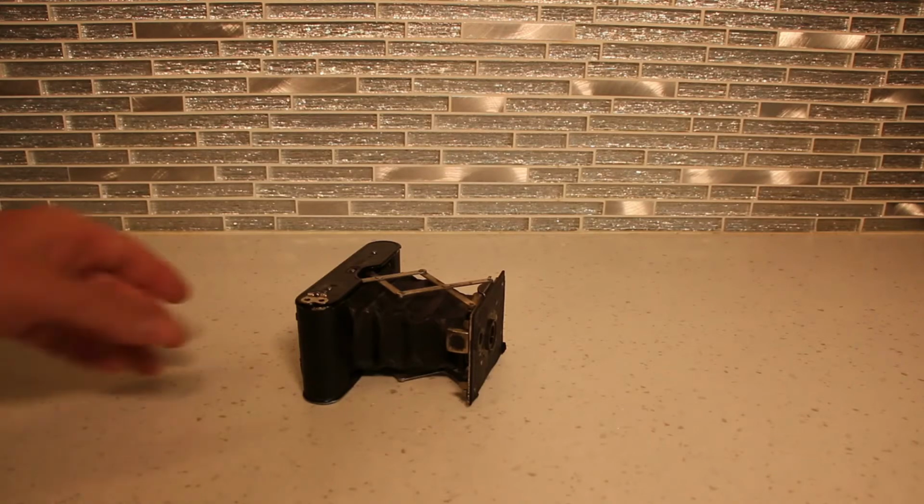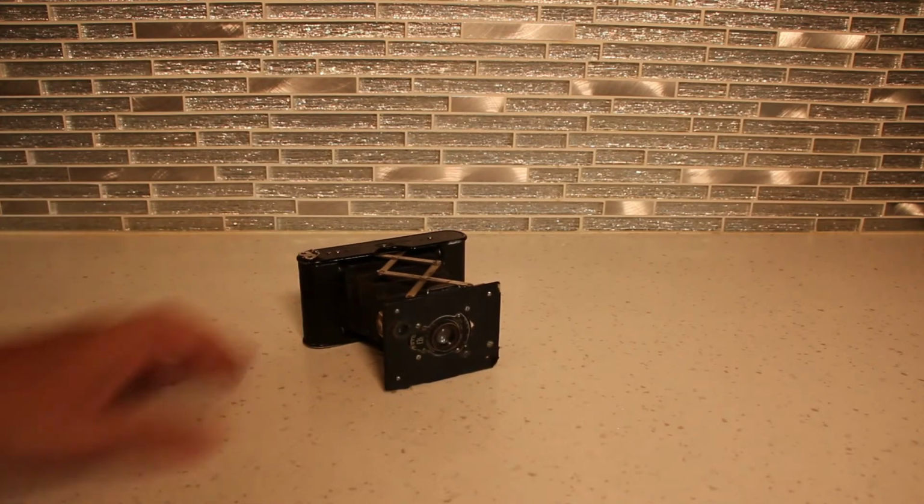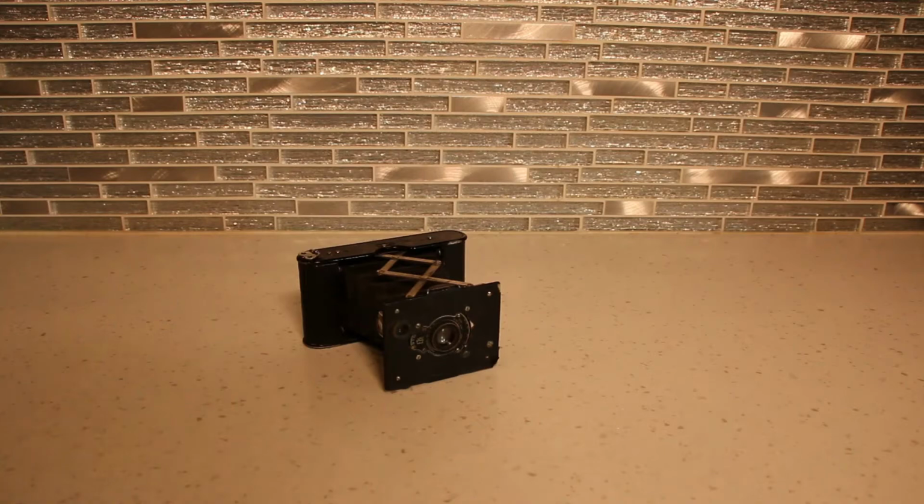So 127 film. 127 film was released as a downsize to film sizes. It was directed at amateurs. It made the film cheaper because there was less of it. It was actually physically smaller, and also it allowed for smaller cameras. So all of that appealed to the amateur camera market, and it was again always targeted at amateurs.